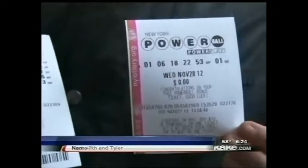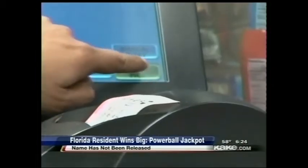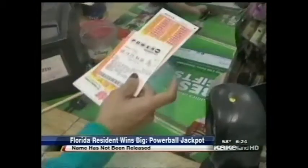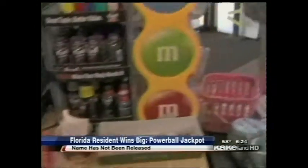A winning ticket with the lucky Powerball numbers was in the Florida town of Zephyr Hills, and the ticket worth well over $500 million. That jackpot is waiting to be claimed. The name of the winner has not been released, but one lucky person is a lot richer this morning.